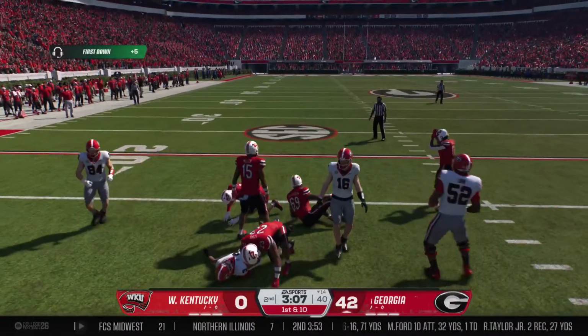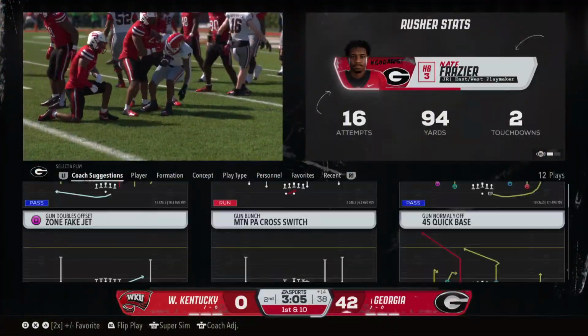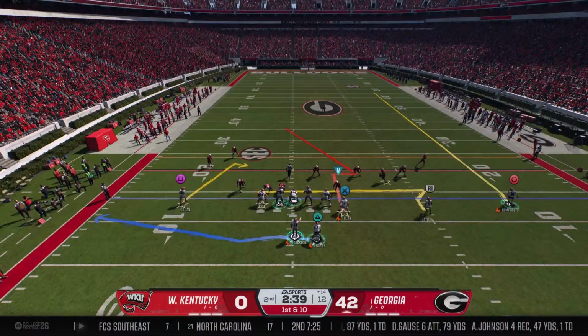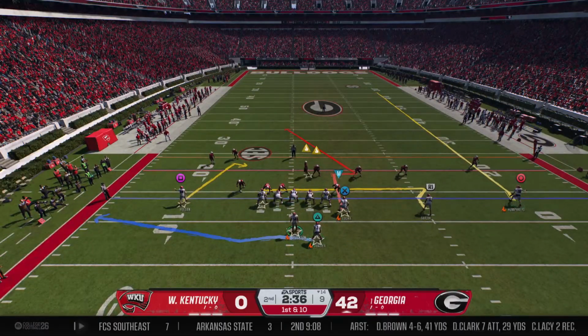And so, Palmer, I got to take away something. I can't let them have everything and have success. I got to be aggressive against the run or play for the pass. I can't give them everything.